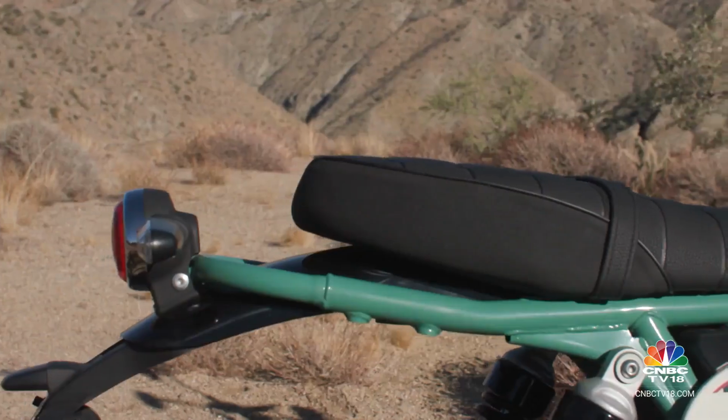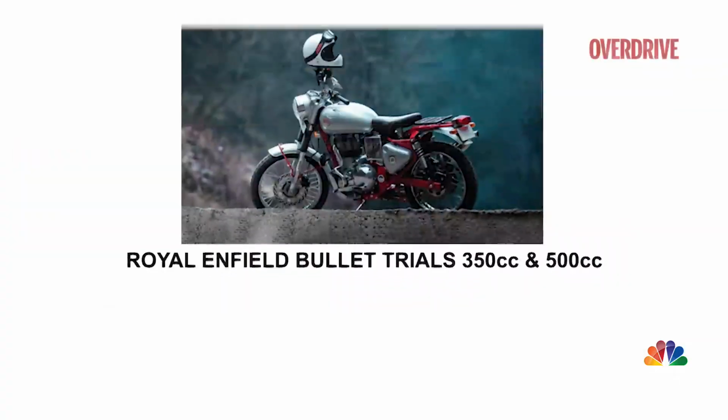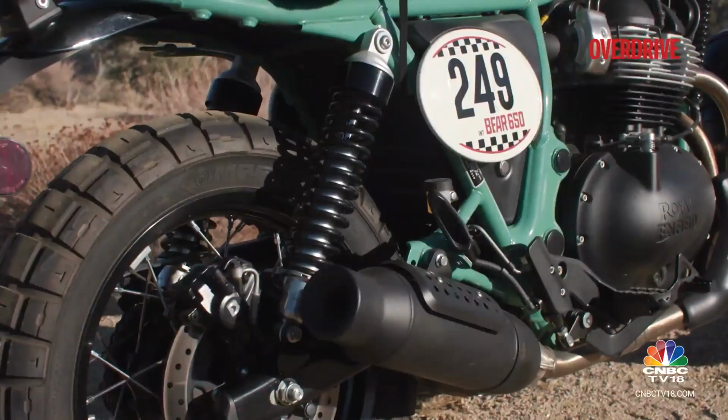Apart from the number, what I also like is the painted chassis. That looks really nice. It has a hint of the Royal Enfield trials that they did a little while back. But this one looks a lot fuller with that bigger exhaust and that bigger engine.